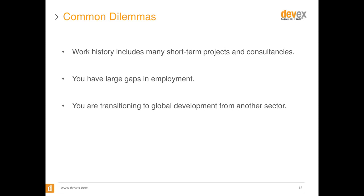Okay. There are some common dilemmas, especially in the development sector, that we can talk about ways to address in your CV. Some of the common dilemmas include work history that includes many short-term projects and consultancies. I know, especially in the development sector, you might move from 1-year contract to 1-year contract to 1-year contract, and in the private sector, that would look like you can't keep a job, but we know in the development sector that you're doing contract-based employment.